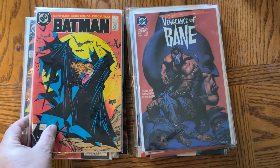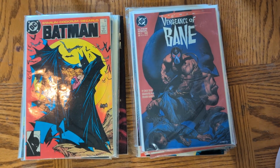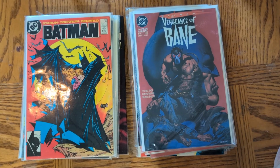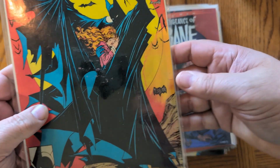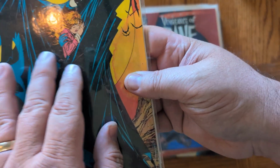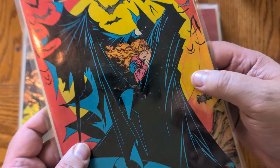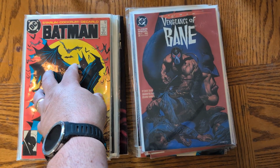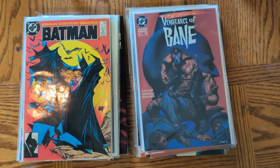I also have this little nugget. This is number 423, covered by Todd McFarlane. It could use a cleaning. Now, I'll pull it closer to the camera. You can see there's something on the cover here, and I think I could probably get it out with a cleaning. I'll have to see, but it's been forever since I had this book in my collection, and I'm looking forward to putting it in there again.